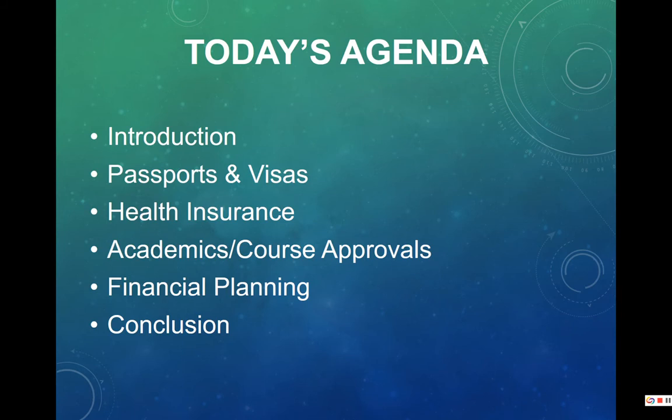So what I'm going to talk about today are kind of the big picture things and things that are here on campus. So I'll introduce myself. Hi, I'm Dominique. I study abroad in Japan. I'm study abroad coordinator. And then I'm going to talk a little bit about passports and visas, just in kind of general terms, health insurance and why you need it. The academic processes here at NDSU and the course approval process, some financial planning things and how payments work and stuff like that. And then I'll have a little bit of conclusion at the end.